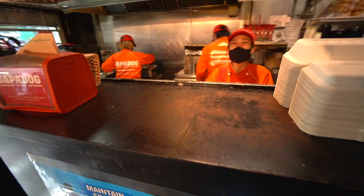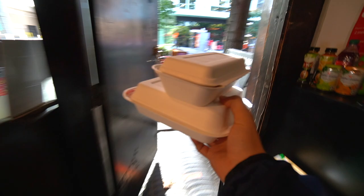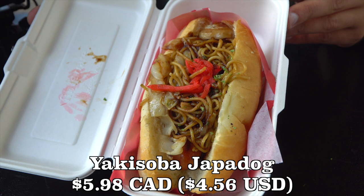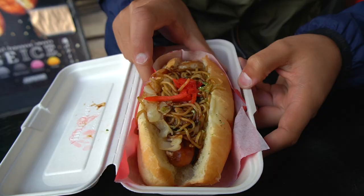There you go. Okay, thank you. First off today at Japadog, we've got their yaki soba Japadog. So that's fried noodles. I know this is kind of a thing in Japan because I have seen yaki soba sandwiches. There's also a little bit of pickled red ginger on top, and then you can see that wiener.